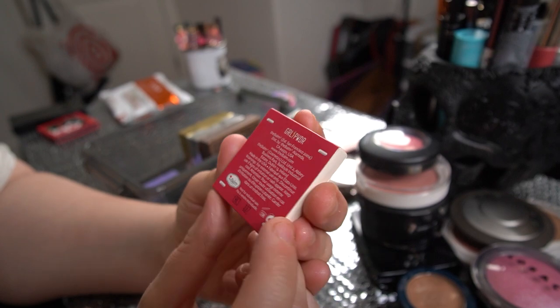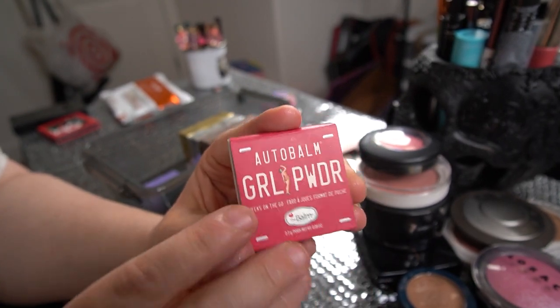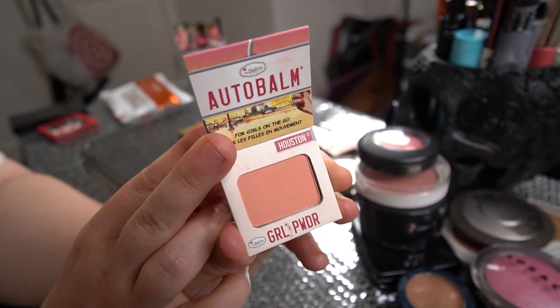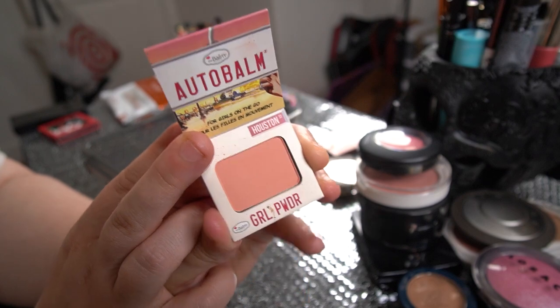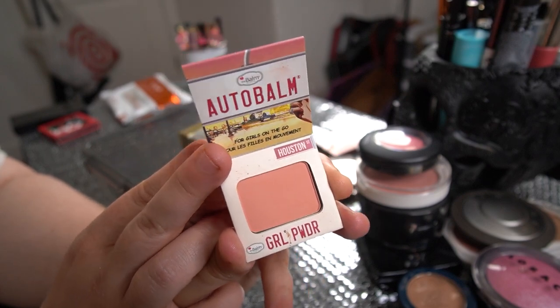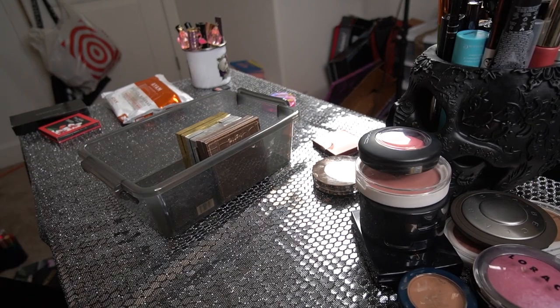This is the Balm Girl Powder Cheeks on the Go. In the shade, I guess it's just the shade Girl Powder. I'm not sure. But it's, you know, it's cute. It's really, really light, even too light for my pasty skin. I don't think this is the greatest shade for me. I think I will pass this on and I'll get rid of this one.